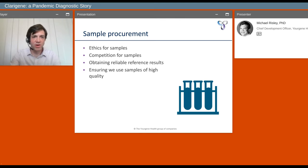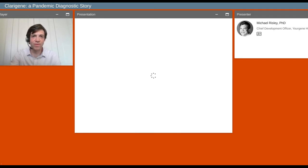During the diagnostic development, Yourgene Service Lab also came online for routine SARS-CoV-2 testing. Initially, this used a third-party CIVD product. Where samples had the required consent, we could then use these to support Clarigene test development by accessing those eligible samples.